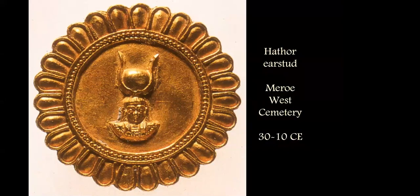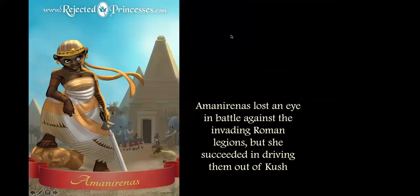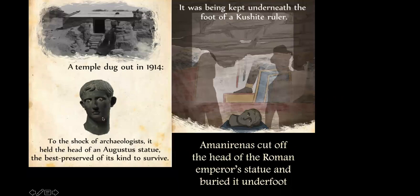Hathor. So lots of Nubian bling here, representing especially Isis, Hathor, and Ma'at, as well as Amesemi, the Kushan goddess. This is another one of the Kandakis, Amanirdas. The Roman legions invade under the rule of Augustus, and she manages to drive them back. And there's a story behind this, because she actually, we've discovered archaeologically, cut off the head of a bronze statue of Octavian, and then buried that head underneath the feet of the Kushan ruler in one of their temples. And so again, that spatial subordination turned to resistance against the Roman Empire.